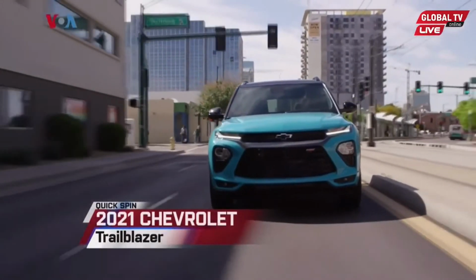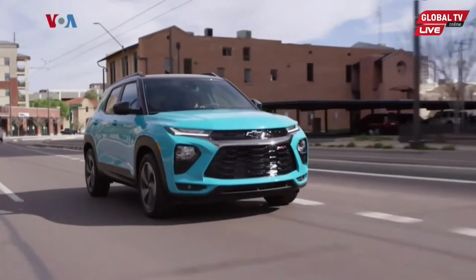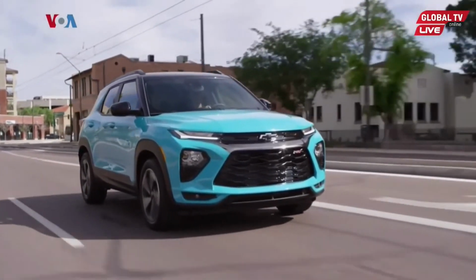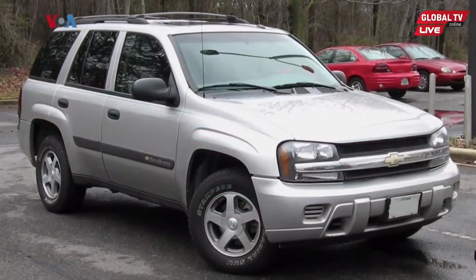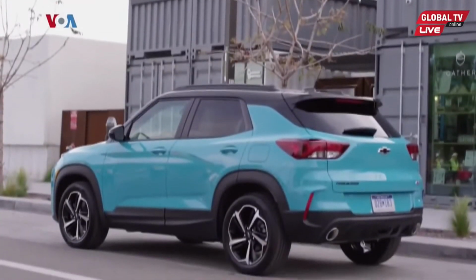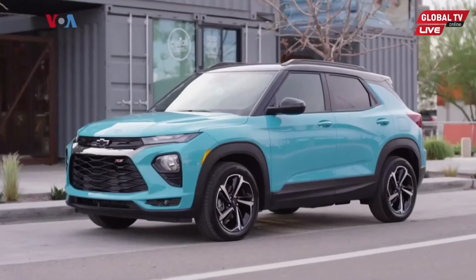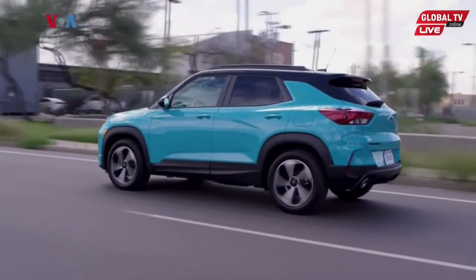Chevrolet is resurrecting another name from the past, the Trailblazer. But this 2021 Trailblazer has a much different mission than the mid-sized truck-based utility that was available from 2002 to 2009. This subcompact crossover is smaller than the Equinox, bigger than the Trax, and has a whole lot more style than either of them.